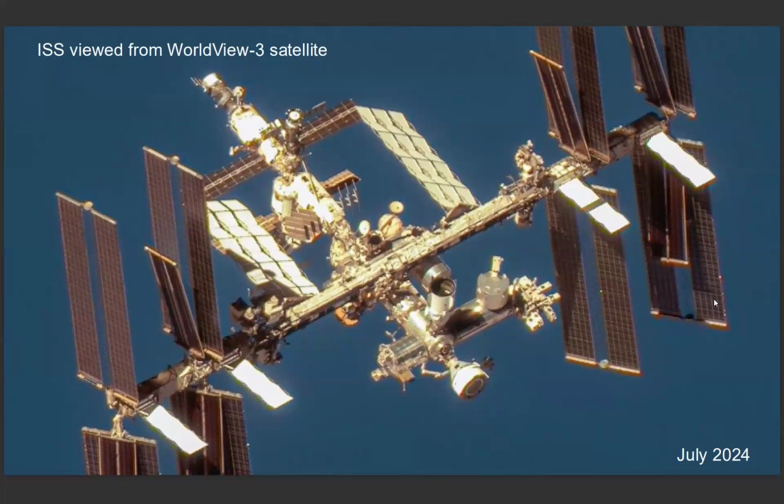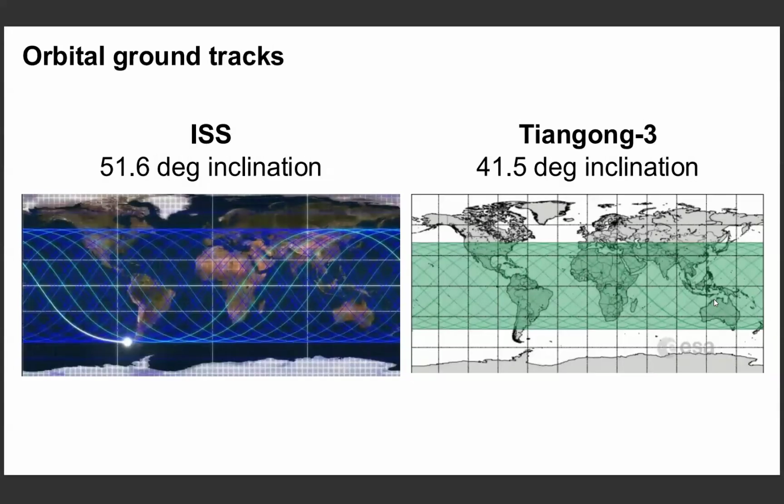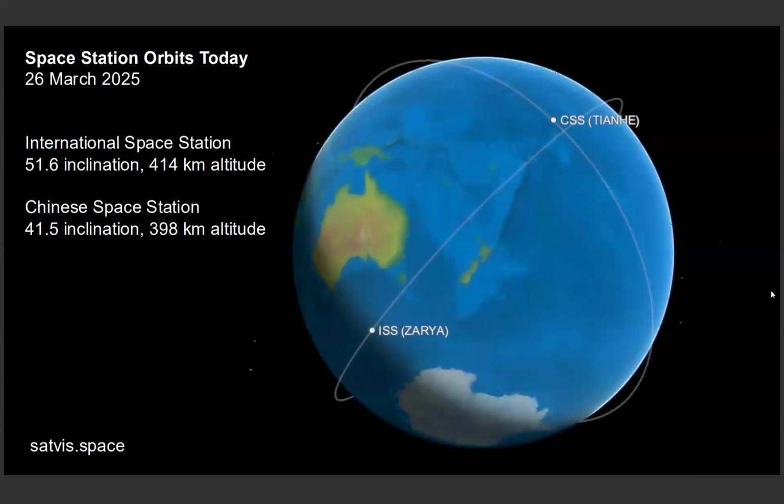This is a picture from another satellite of the space station. The inclination was chosen so that the Russians could launch to the station. And so it reduced the payload capability of the shuttle, but it added flexibility in operations. The Chinese space station is at 41 degrees. It's interesting that it covers most of the North Island, but not very much of the South Island. So we're right at the boundary there. This is where the space station is today, while we're talking, going over there. My animation is not working, but you can see how they certainly monitor where the Chinese one is compared to the International Space Station.